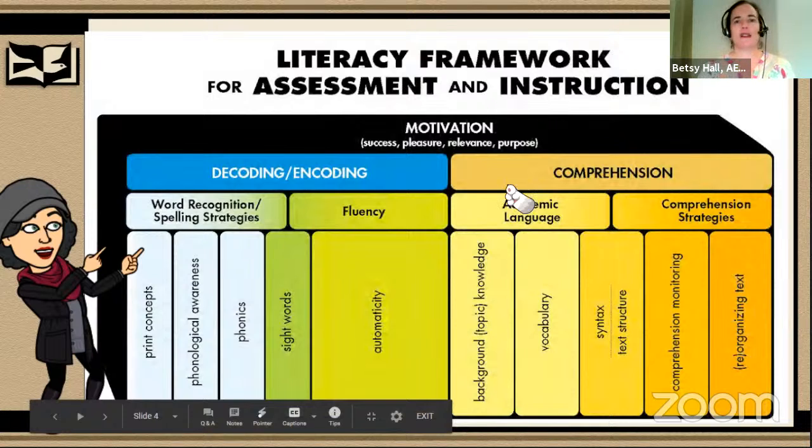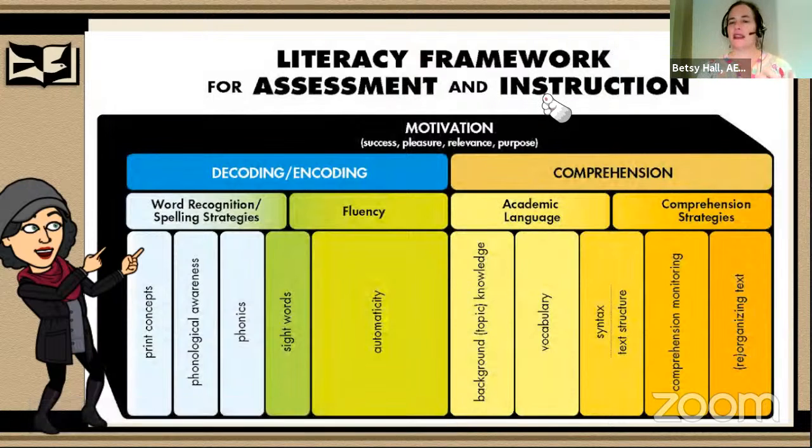So when I think about all of the pieces about reading, if a teacher comes to me and says, this child, I'm concerned they're having difficulty reading, I immediately start thinking, okay, well, why? Above everything is motivation. Are they motivated to read? Do they get pleasure from it? Is it meaningful to them? Do they have a purpose for reading?